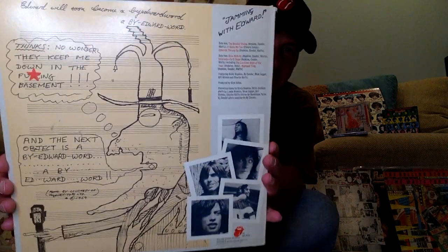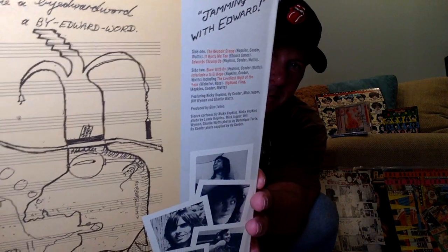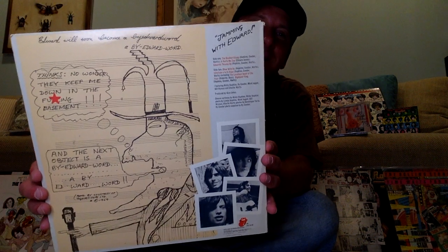You got Nicky Hopkins, Ry Cooder, Mick Jagger, Bill Wyman, and Charlie Watts. It's basically a jam without Keith, and you got Ry Cooder in there. And really, Nicky Hopkins is the guy who is all over this. There's a lot of piano. It's just a raw jam. It's really not very good.